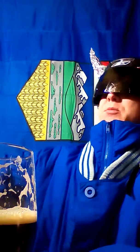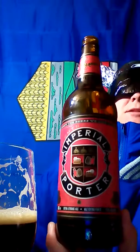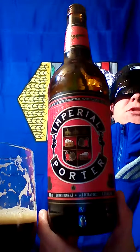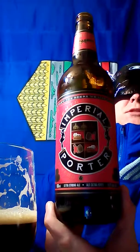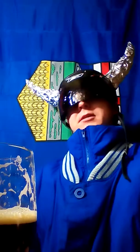I highly recommend picking this up if you're into big beers, if you're into porters, and you're in Canada. This should be available to you. Central City seems to be all over Canada, as far as I know, and I absolutely highly recommend this beer. Drink it up. Yeah!